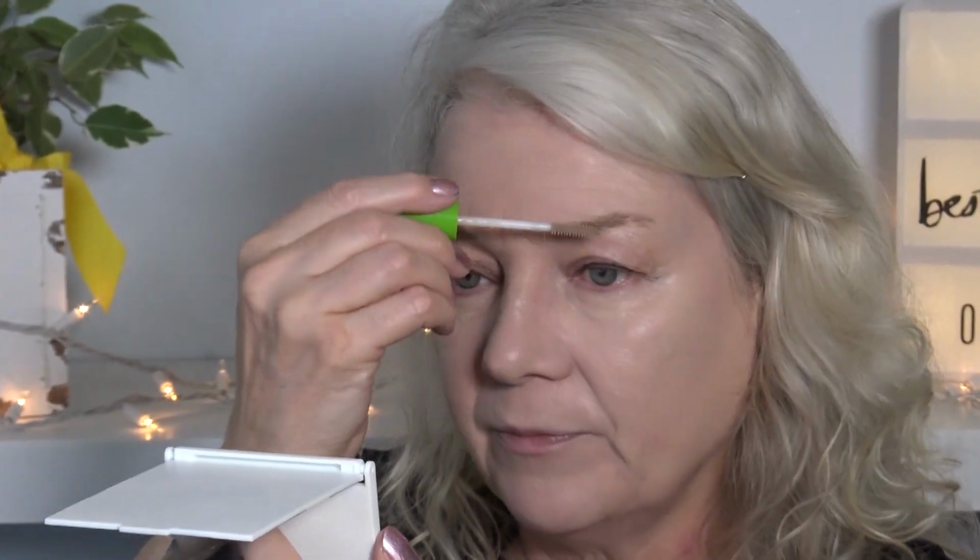Back to the clear mascara. I'm just going to brush these hairs up, give it a little bit more definition. As you can see what that's doing right now. And it also helps to set everything in place. So I don't know if you noticed, but I am getting a shine under here. And of course, that's not going to be good. I'm going to be putting on makeup.